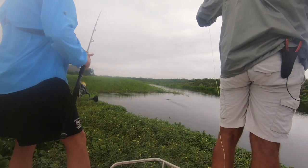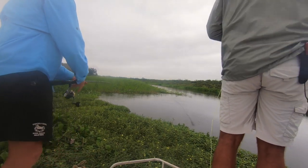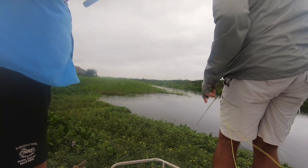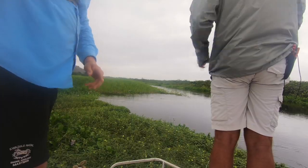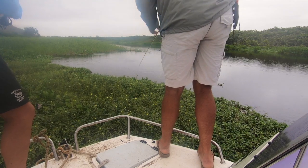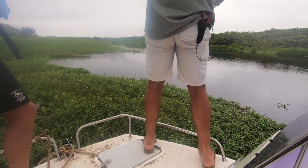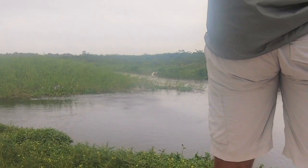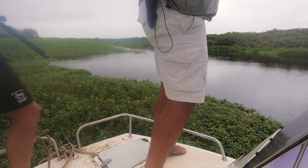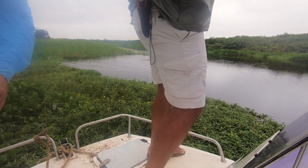Come on, Kempy, put it on that thing's head. Oh, that thing spooked on your line. Yeah. Yes. Yes. Yes. Oh, strip. There we go. There you come. Boy.